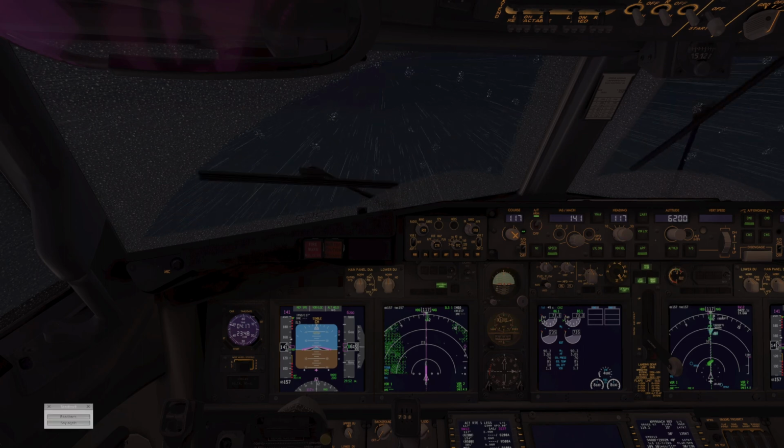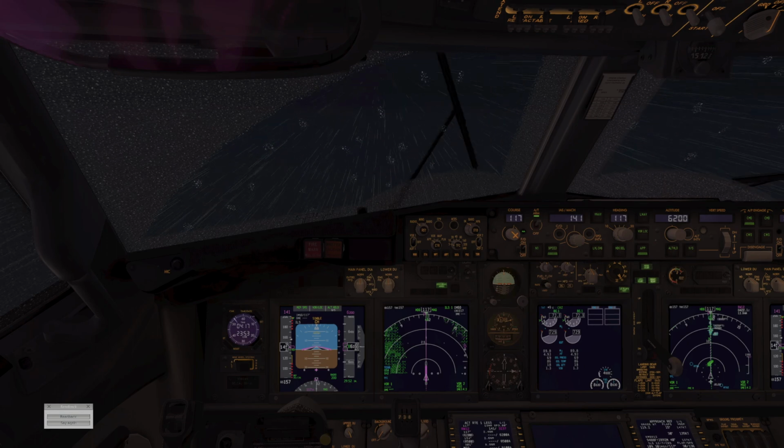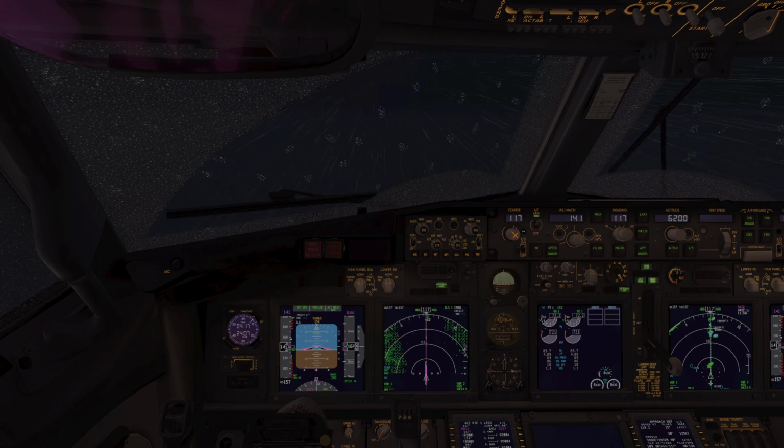Zibo 7378, cleared for ILS approach runway 12. Contact tower on 118.400 when established. Cleared for ILS approach runway 12. Contact tower when established on 118.400. Zibo 7378. Okay, we have not captured the glide slope yet, so we are not established. Okay, glide slope active.